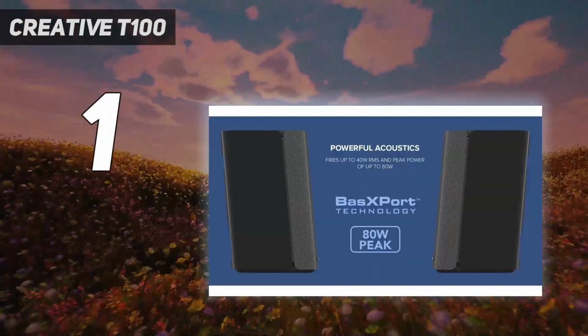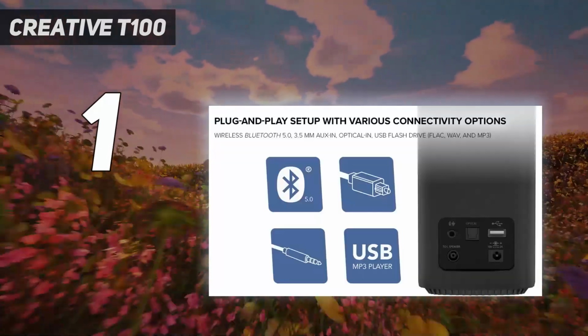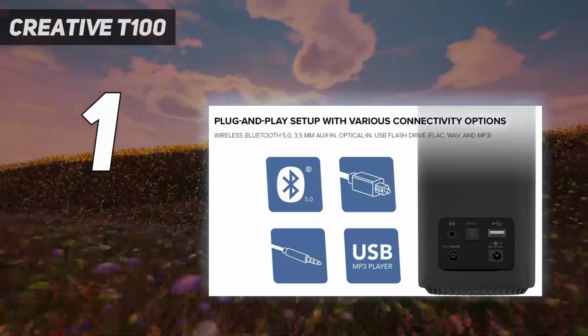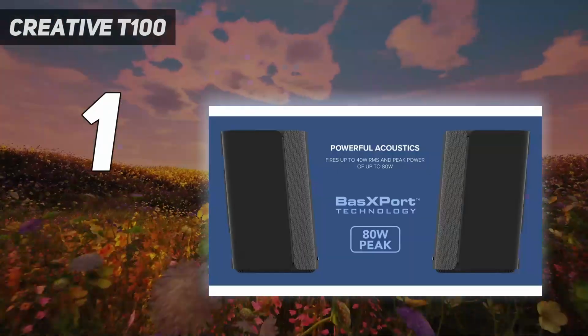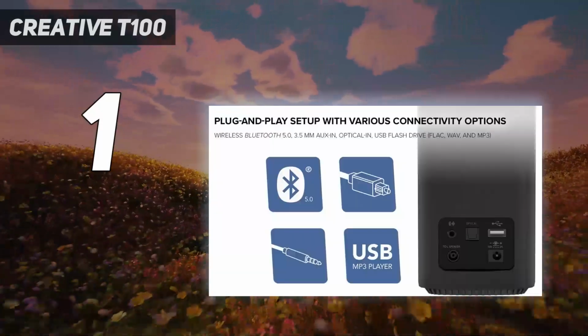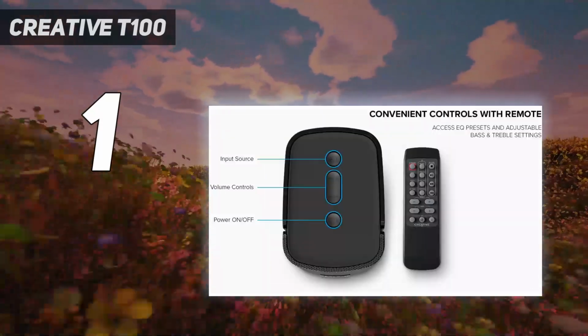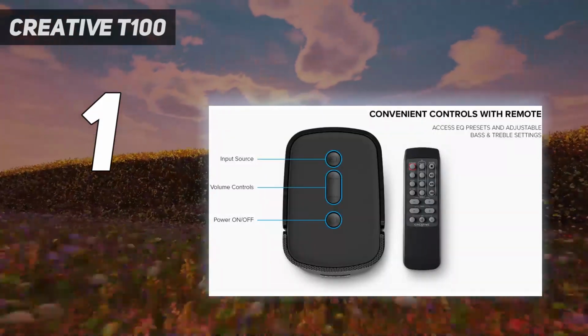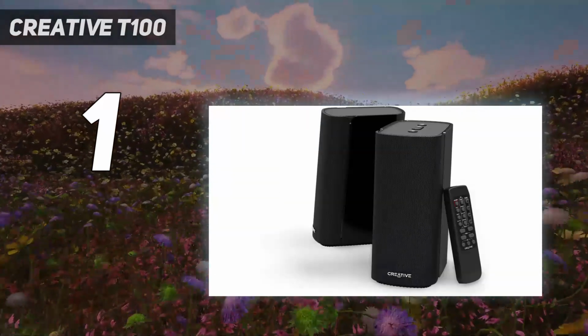For those who want to do more than just play audio from their computer speakers via a standard 3.5mm audio cable, the T100 speakers include Bluetooth 5.0, a USB port for directly plugging a drive to play MP3 and FLAC files, and even an optical connection. Controls on the top of one of the speakers lets you change inputs, adjust volume, and power the speakers on or off, while a wireless remote lets you do all that, plus switch between EQ presets, adjust bass and treble, and more.